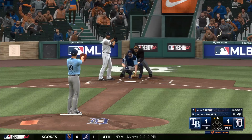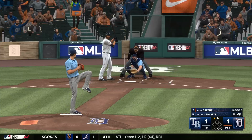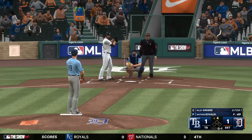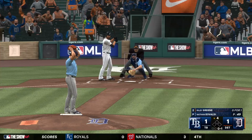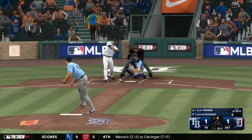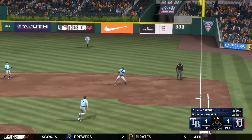Back at Comerica Park. Ready to go. Bottom four. And now, Riley Green. Tapped at the plate, but it's a foul ball. Well, these Tigers are doing a great job, Boog, of just waiting for the right pitch to come their way, and I'm seeing very patient at-bats out of him.